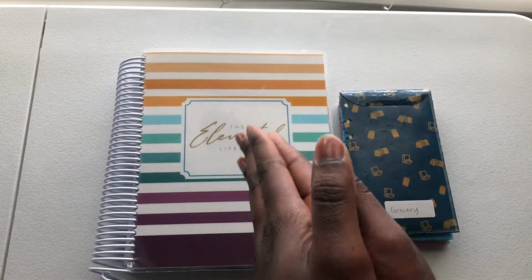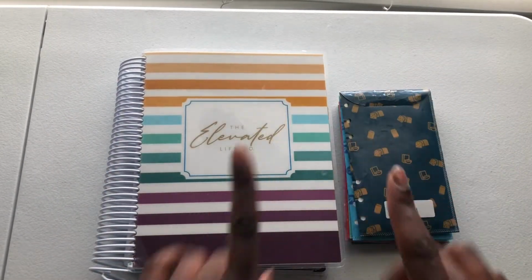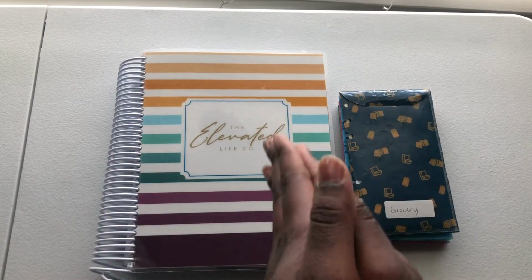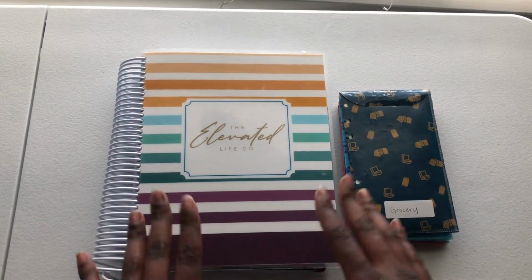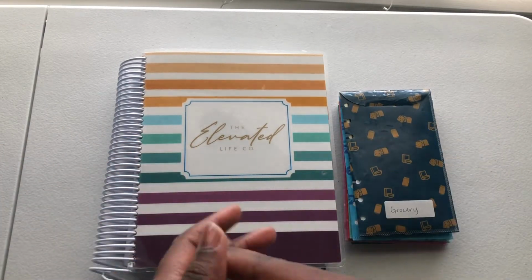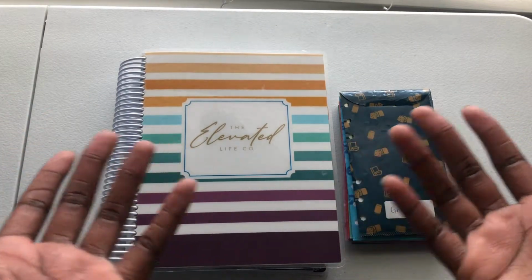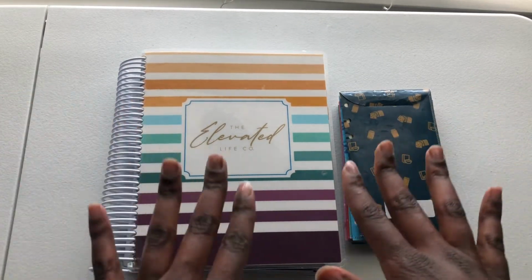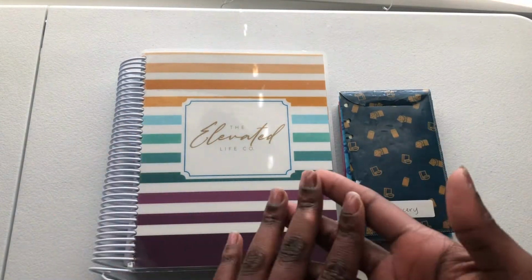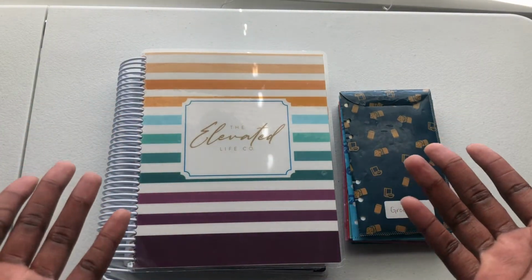Alright, so as you can see, I have my workbook duo and my cash envelopes, so that means your girl got paid and it's time to cash stuff for the new pay period. I'm excited because I'm able to take care of my bills, take care of what I need to, and then have some extra to do what I want.